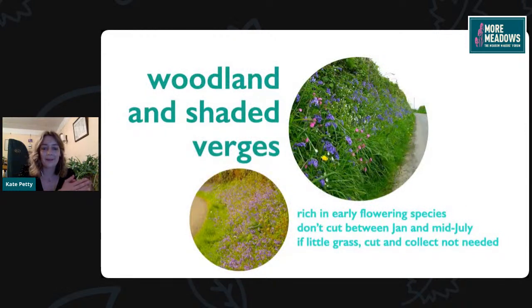So I've talked up till now about mostly grassland verges, but of course other types of verge are available. So what if you have a woodland or a shaded verge? What should you do then? Often these verges are rich in early flowering woodland species, your primroses, your bluebells and your ramsons, and often they have thin grass growth too, so they often don't need cutting very often.